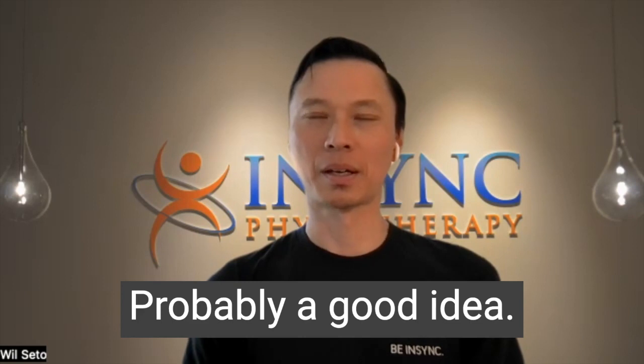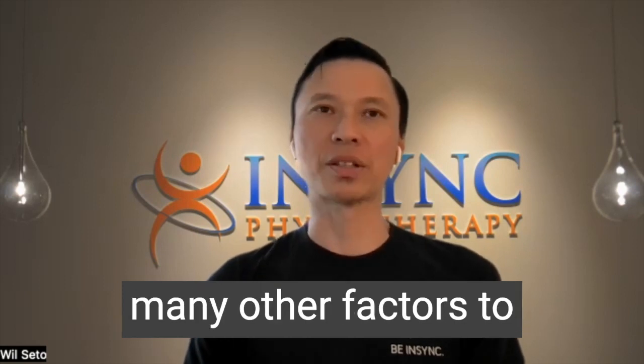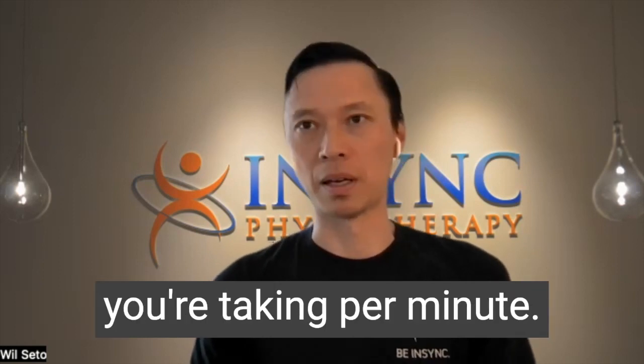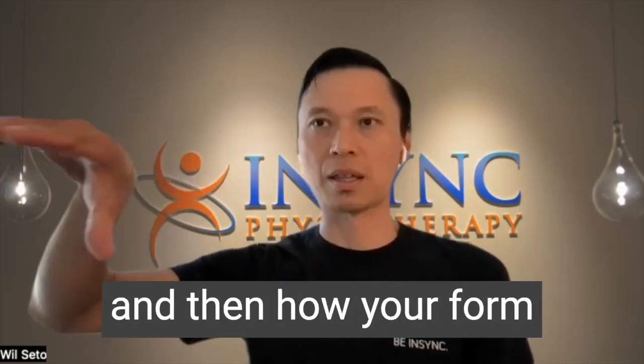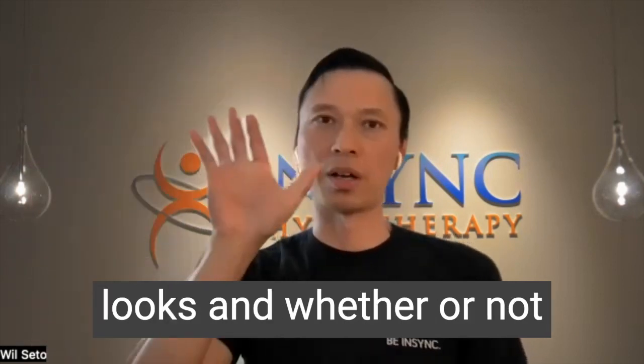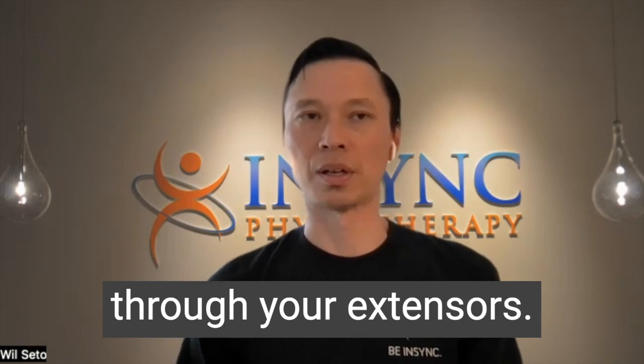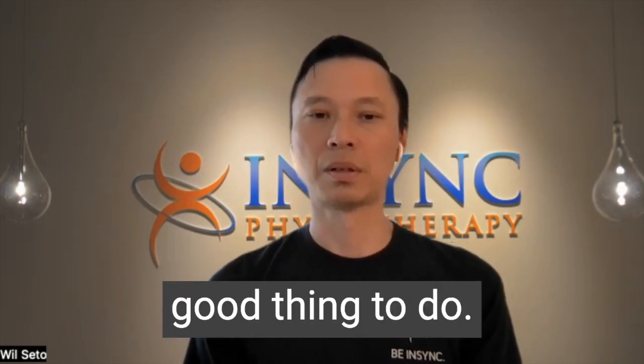Absolutely. Really good idea. There are many other factors to consider when you're getting your gait checked, like how many steps you're taking per minute, which is your cadence, and how your form looks, whether or not your center of gravity is forward enough, and if you're getting enough power through your extensors. So it's a really good thing to do.